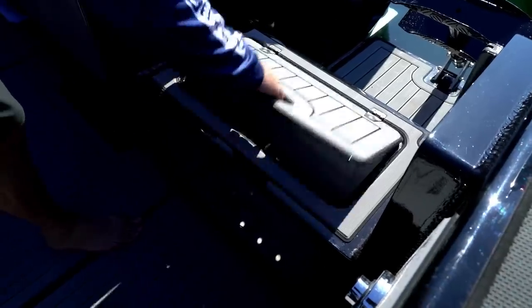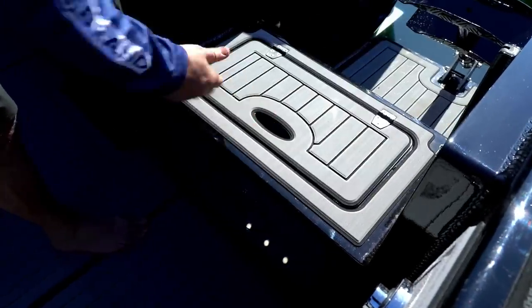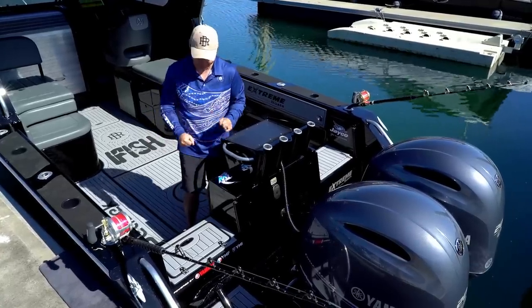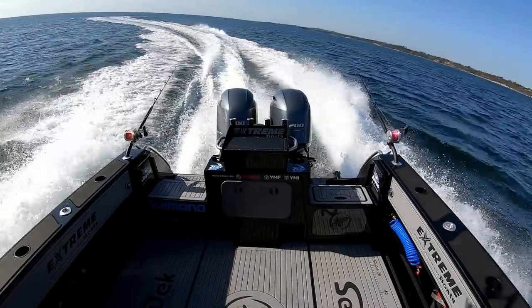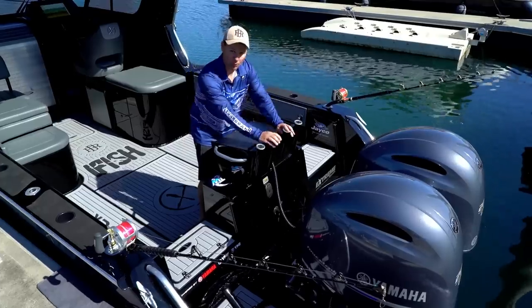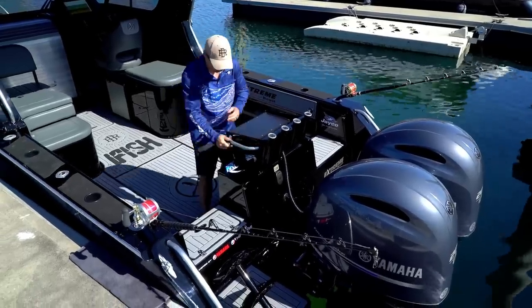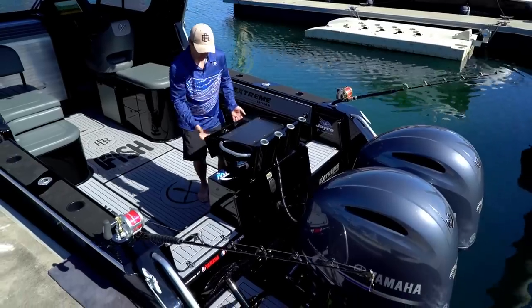Then, massive live bait tank under here. Big window, you can make sure the baits are always kicking, and there's plenty of fresh oxygenated water pumping in there. The bait station itself is fantastic. Cutting board, measurer, more rod holders, a grab rail on both sides, because when you're at sea, you always need a grab rail. Then you've got a big drawer at the front there, put all your fishing tackle, etc. in.